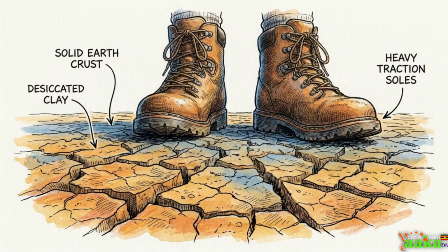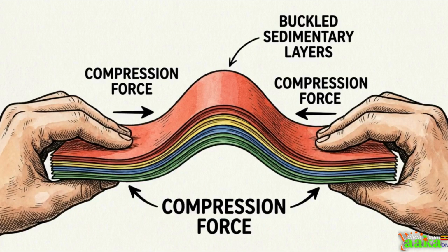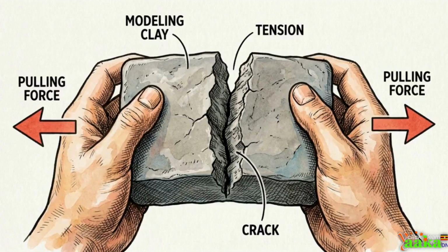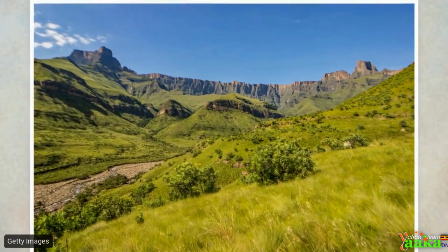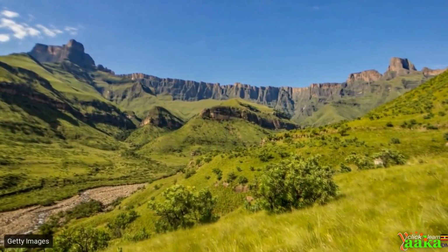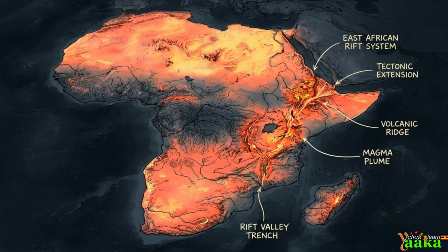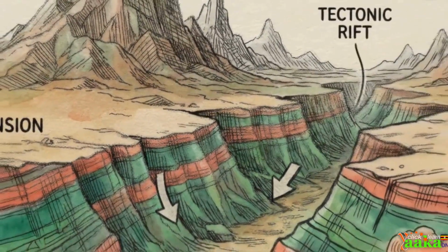The ground beneath our feet feels completely solid, but over millions of years, the Earth's crust behaves exactly like the items on this desk. If you push it hard enough, it can bend, and if you pull it, it can break. By seeing how paper wrinkles and clay slices, we can understand exactly how the tallest mountains and the deepest valleys across the African continent were built. Africa's landscape is a physical record of these hidden internal forces, which have spent millions of years pushing and pulling the crust into the shapes we live on today.